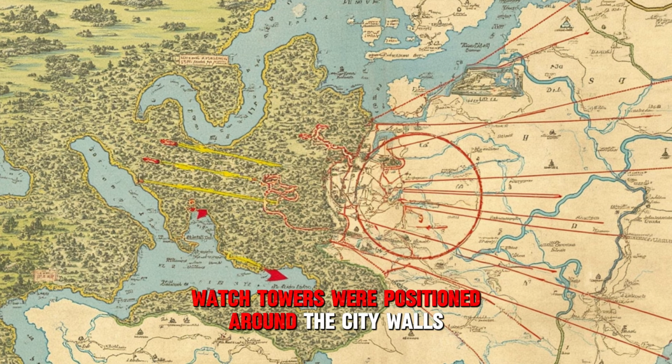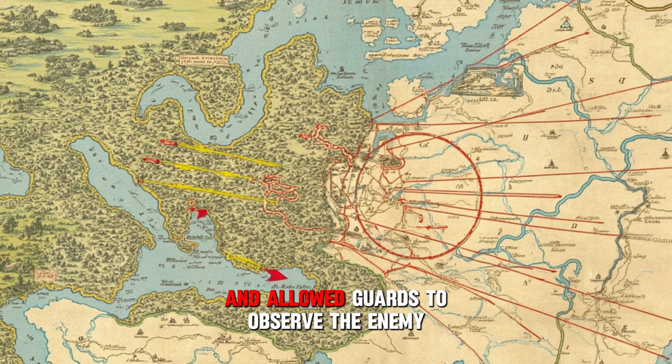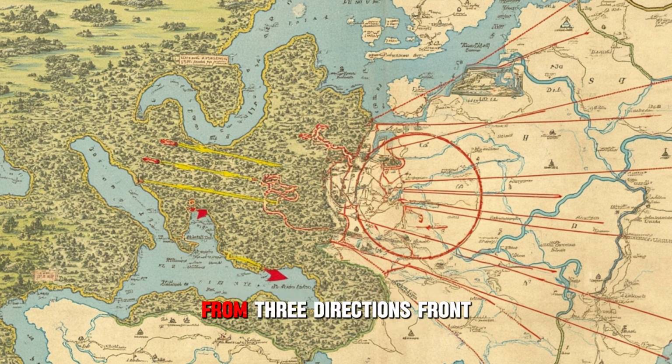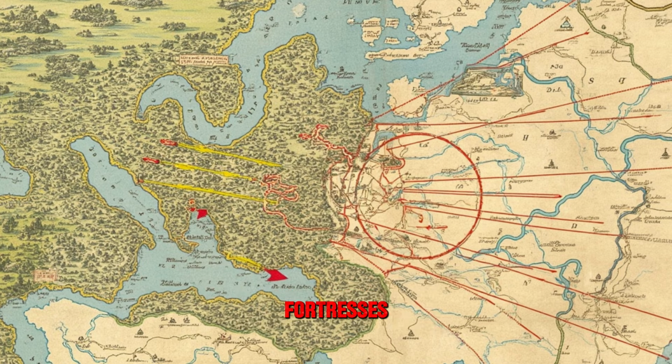Watchtowers were positioned around the city walls, replacing medieval-style turrets, and allowed guards to observe the enemy from 3 directions: front, left, and right. These towers served as mini-fortresses to stop Ottoman assaults.